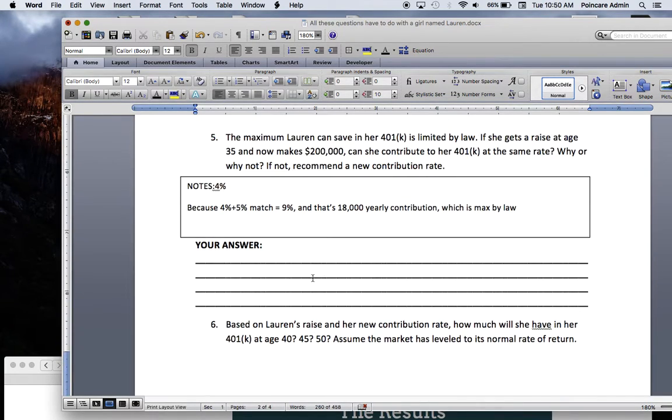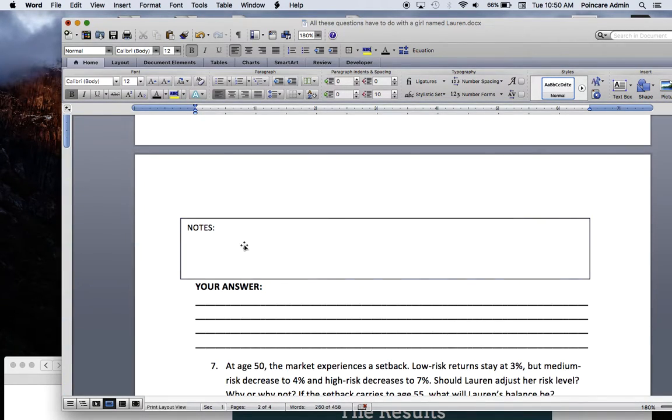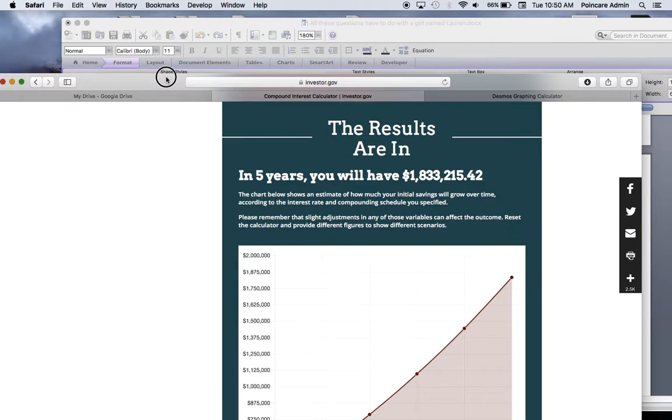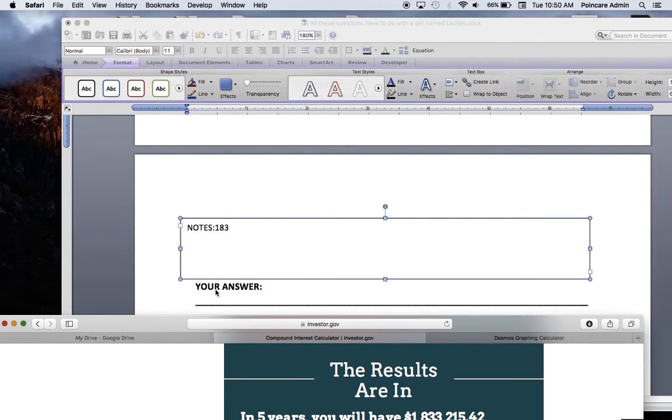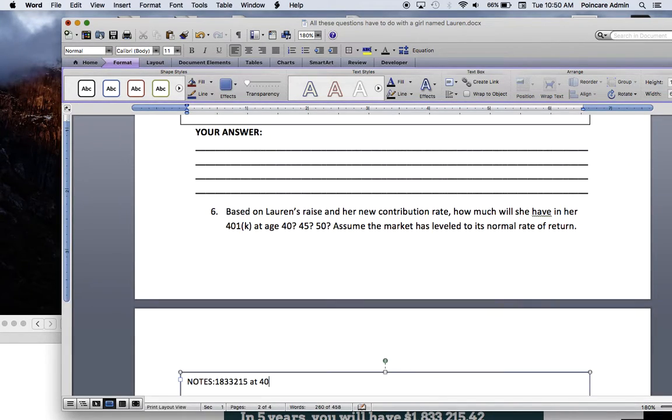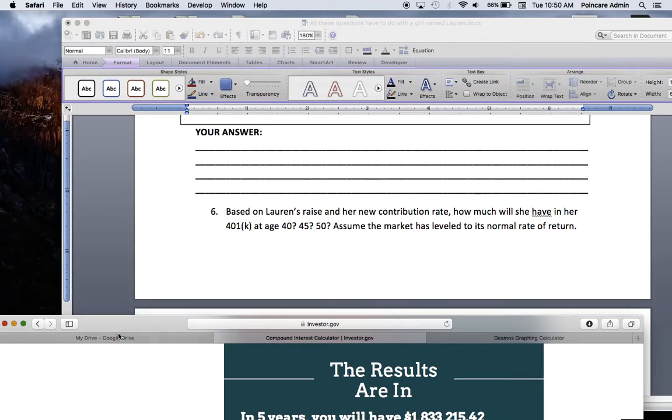Okay, again, I'm sorry. This is at 40. At 40, she's going to have 1,833,215. Okay, because it's in the millions. Okay, at 40, and then at 45, how much is she going to have?